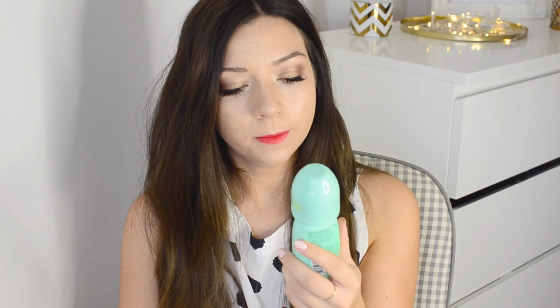Next, I'm going to move on to something a bit more body beauty wise because the rest of my products are shower products and I've got one makeup thing. And this is the Mitchum 48 Hour Protection Shower Fresh Roll-On Deodorant.